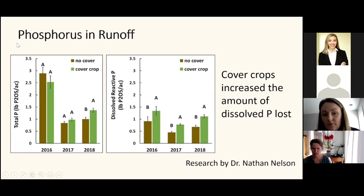And then the phosphorus in the runoff. Surprisingly, even though we had read some other reports where phosphorus was increased from cover crops, we also saw that in our study. So this graph to the left is the total amount of phosphorus that we recorded in our runoff. And so you can see in 2016, 2017, there was no difference, but in 2018, we had more total phosphorus in our cover crop plots in our runoff than no cover crop. And then the graph to the right, where we have dissolved reactive P, we see that the cover crop treatment increased the amount of dissolved reactive P in each year. And so that research was courtesy of Dr. Nathan Nelson. He and his team were the ones that recorded this particular result.